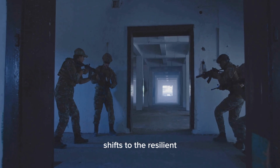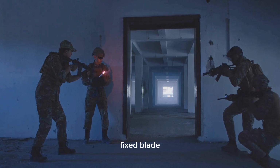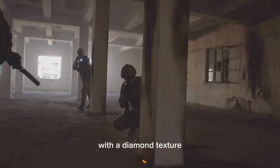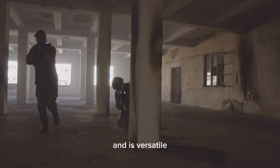Next, our gaze shifts to the resilient Gerber StrongArm. This full-tang fixed blade knife is designed for military use and it shines with purpose. With a diamond texture rubberized handle, it gleams under the light, offering a secure grip and is versatile enough for various tactical situations.